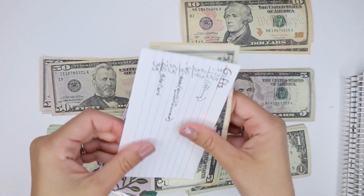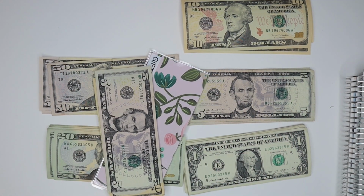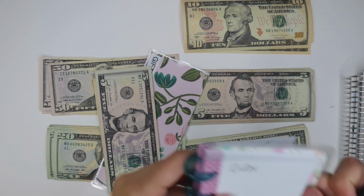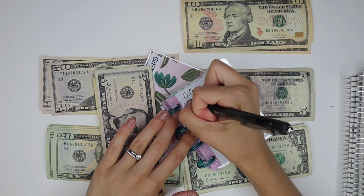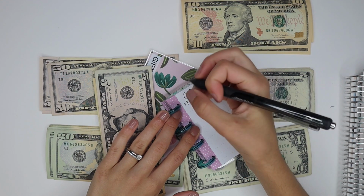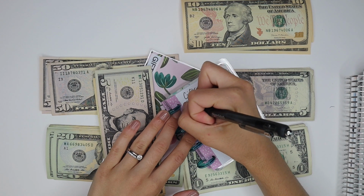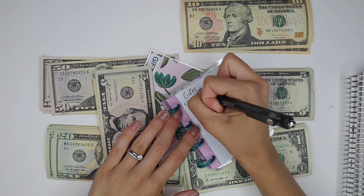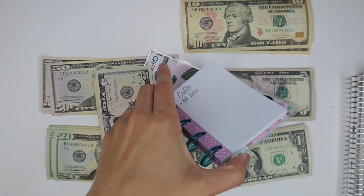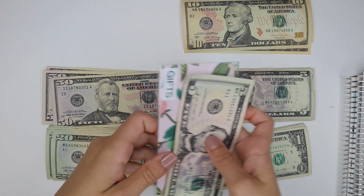For gifts, we still have money left in this one. So let's see how much we have. We still have $35 left, so that's awesome. We don't buy that many gifts in the summer because all of our birthdays and that kind of thing, for some reason, are not in the summer. They fall in the winter or in the fall, and we will have to save up for those. So it's still good to have the money in here. And we will be adding $38 to gifts.